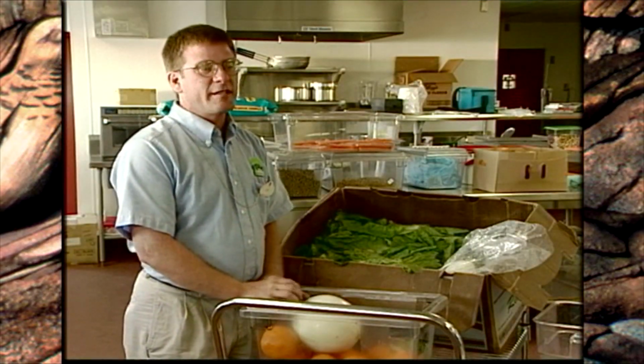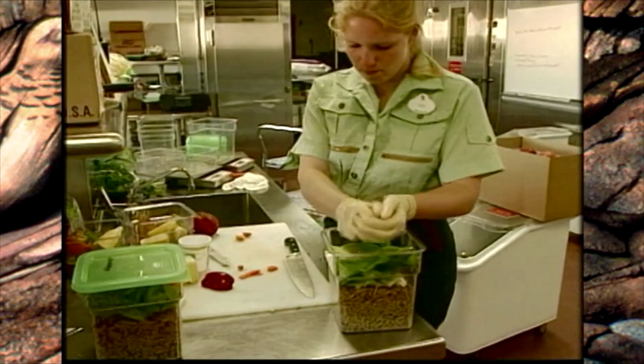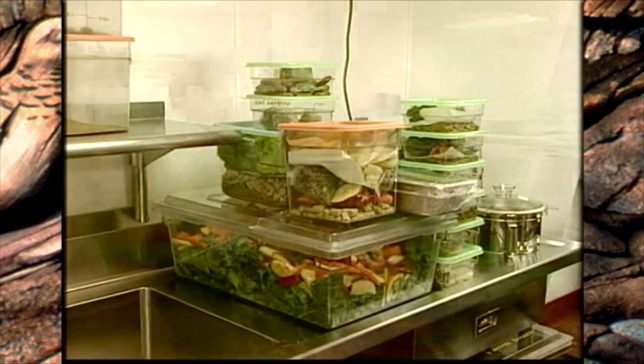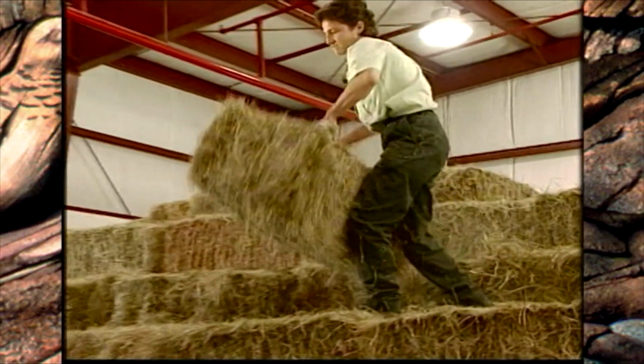Here at Disney Animal Kingdom, we feed 1,500 animals. In a day, we go through approximately a ton and a half of food. Of that types of food, we go through produce, grain, hay, and meat products.